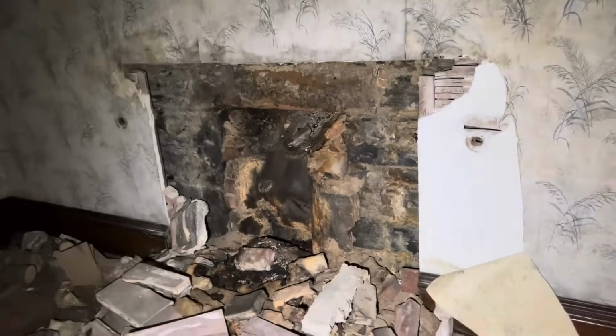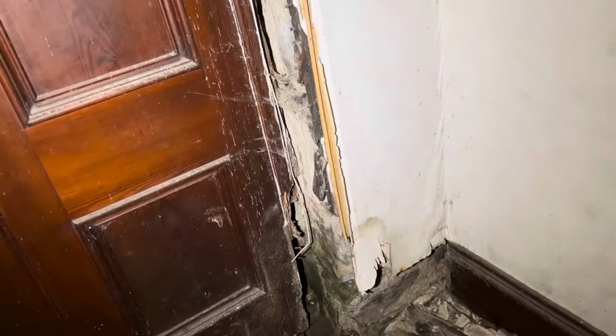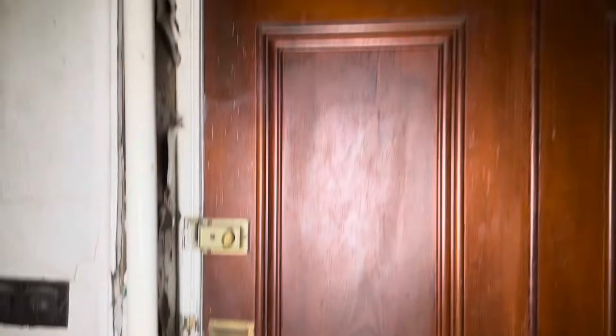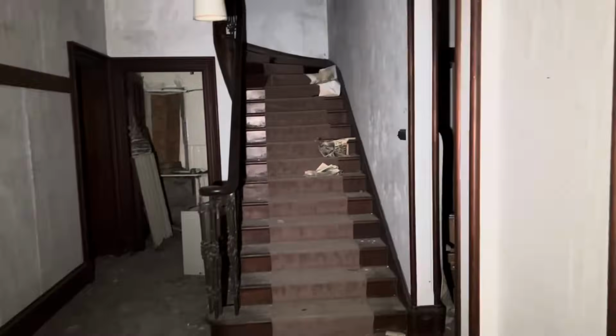So good. Now this is that grand entranceway that I tried the door when I came round. Obviously, it's looking like it's coming off the hinges down this side. When I pushed it, it felt like the whole door frame was going to come out. But it would have opened from this side, but they've probably had to seal it up so the whole thing doesn't just drop out. And then you come in your main entrance and then you've got a stair straight in front of you and sort of like a reception area type place.